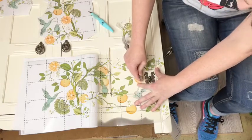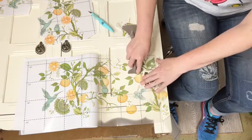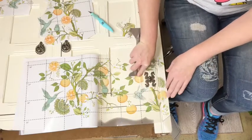So we've got all these intricate little sections. What fun.